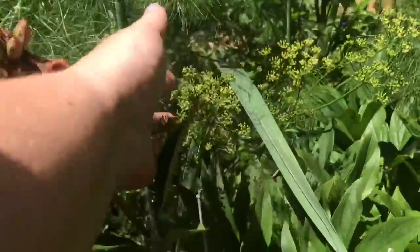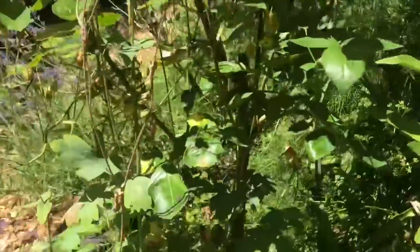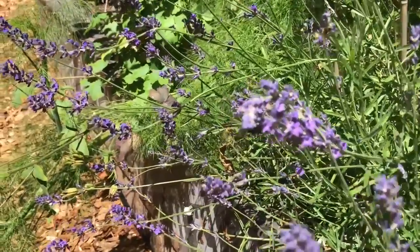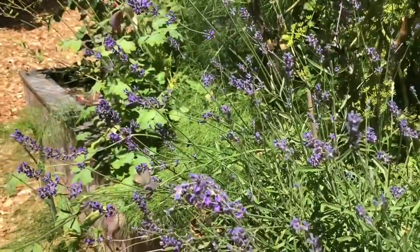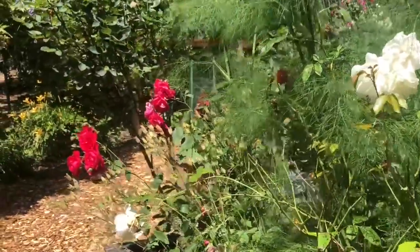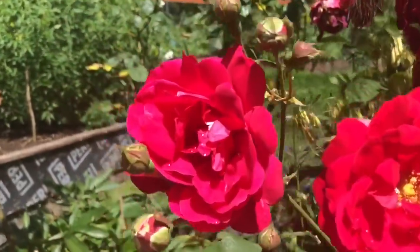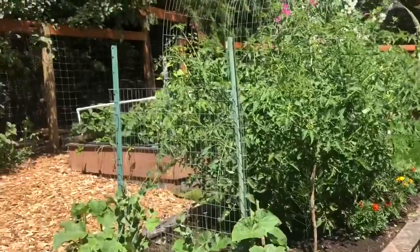This is actually the flower from parsley, and I just let it go because I really love using the flower, the seeds, in flower bouquets. So little garden visitor there. And I have lavender kind of sprinkled throughout the yard. But yeah, it's mostly roses in this planter. So yeah, everything's coming up really nice.